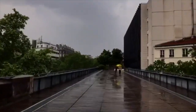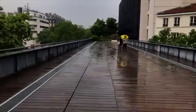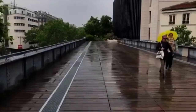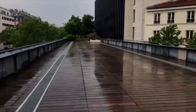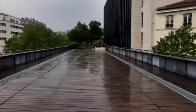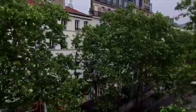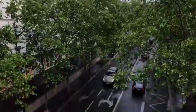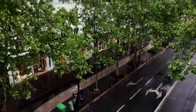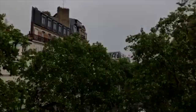Here you can get a sense more of the fact that it used to be a railway. Again, in the 19th century, this was one of those ultra chic and modern railway lines, back when Paris was really the capital of modern railways. Let me show you here. I don't know how many floors up we are, but there's Paris below us. So you definitely get that feeling of being removed from what's going on.